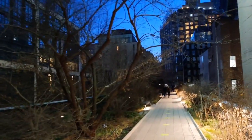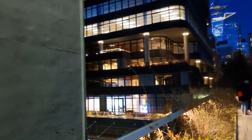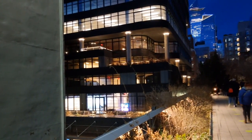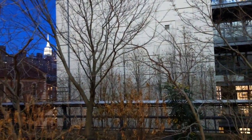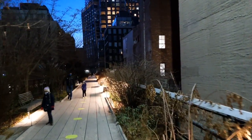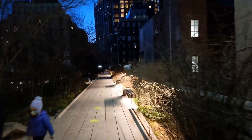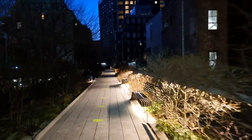So I found the rotate button very quickly. That'll be fun to watch later on. That little girl? No. This building?